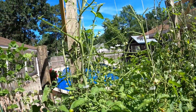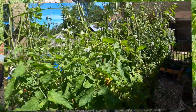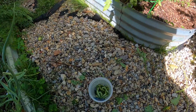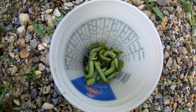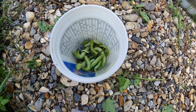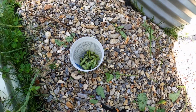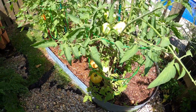All right, let me get some of these freakazoids off here. See guys, I told you I had worms. I don't know how many I got this time. Jeez, it's a bunch. Some monster tomatoes on these little plants.